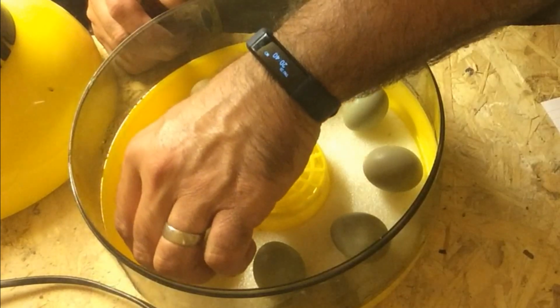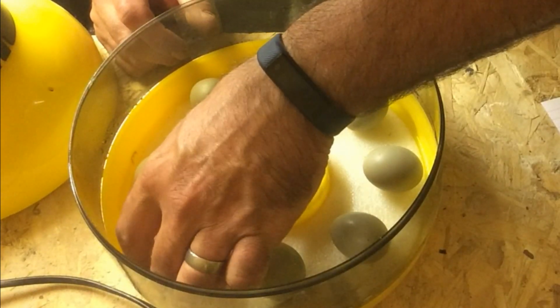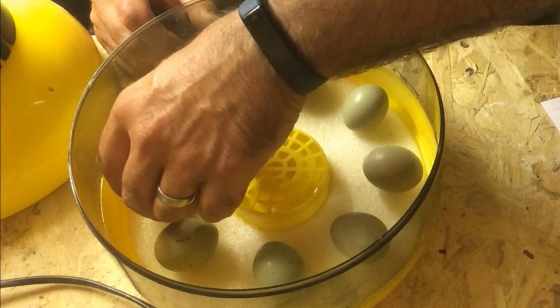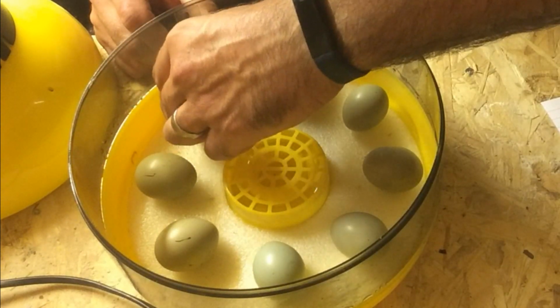Okay, well there's the eggs. I'll just turn them over. You'll see I'll put a mark on the eggs so I know when they turn right round. So basically you just half turn the eggs. Very gently. I've seen my chickens do this up at the garden. I've seen them, they do it with their feet. They also do it with their beaks.